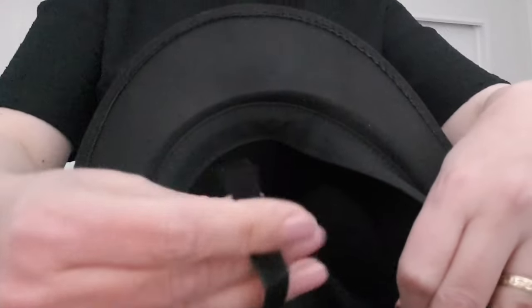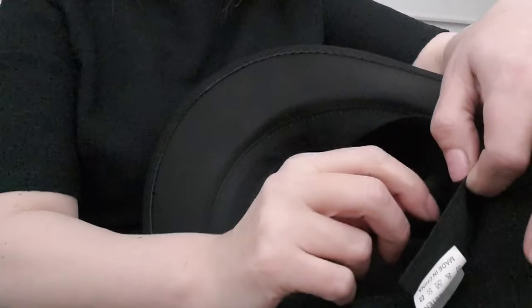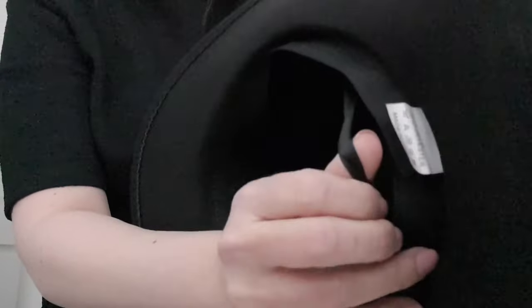Just noticed, when I went to put the hat back in the box, that you've got this Velcro on that you put on there, so it'll fit on your head better. So you don't need any string or anything, because it's already adjustable. So if you've got a small head, or a big head, that should help fit better. I should have looked first, but never mind.